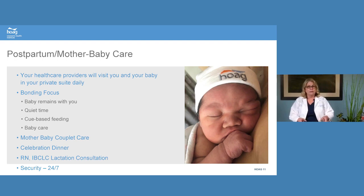So what can you expect in the postpartum mother-baby unit? Well, first of all, your OB doctor and your pediatrician will visit you daily in this unit. We're going to focus on bonding with your baby. Your baby does remain with you during your stay. We provide quiet time during the day. We do cue-based feeding, so if your baby's showing us hunger cues and needs to eat, we're going to put that baby to breast. For our moms that are breastfeeding, it's typical that a newborn would breastfeed 8 to 12 times a day. And we're going to support you with all your baby care needs.